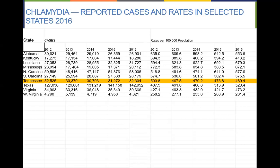Actually our rate per 100,000 has dropped a little bit. Alabama is running around, well, they dropped from 30,000 to 26,000. West Virginia. I just can't believe those numbers, but look at Texas though. 142,000 cases in 2016, 5 years, 6 years ago. And they've been continuing to climb since then.